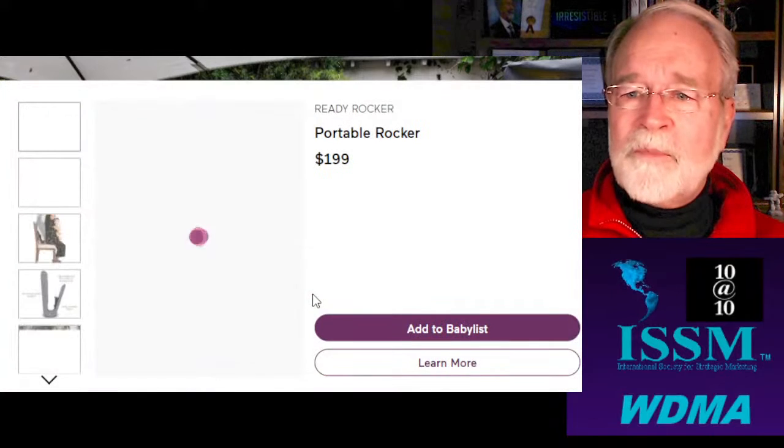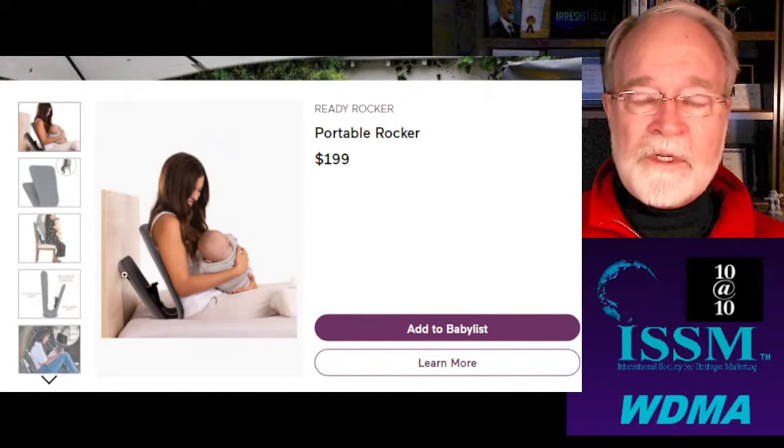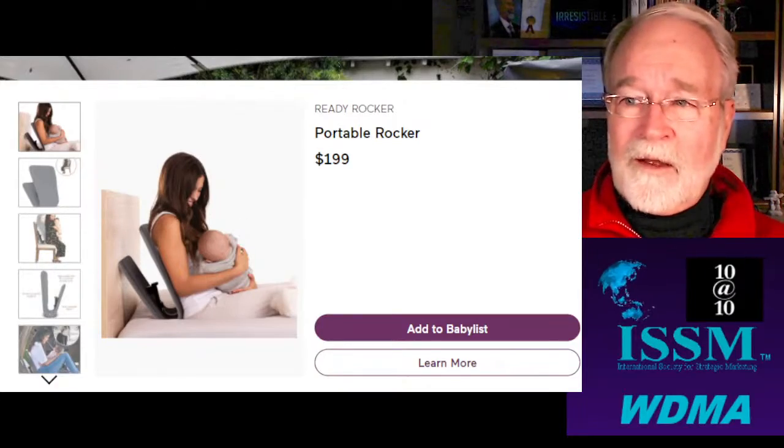What's this? Portable rocker. So you can get a little bounce in your seat. Okay, so anyway, never seen that before, so I learned something new. But here's the copy. Well, I guess the copy's right there.